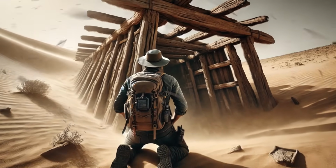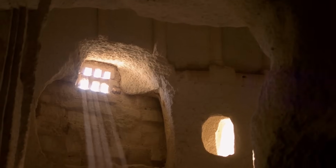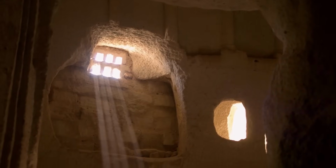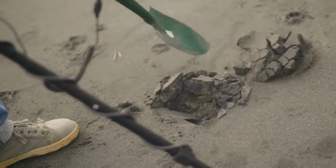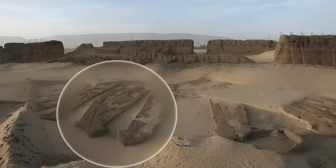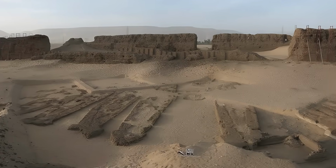A wooden structure emerged from the sand. It was hollowed out by termites. Scientists were determined to solve its mystery. In 2000, they began excavating the site near Abydos. An American team of experts soon discovered a boat that was 70 feet long, and it wasn't alone.